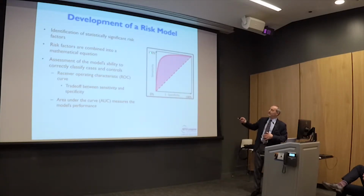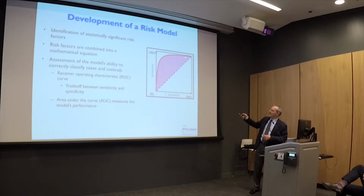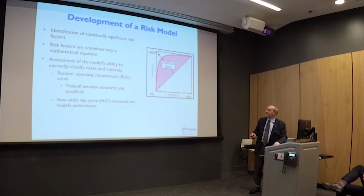So this is the sensitivity of your test to detect the truly positive. The specificity of your test is plotted here. This is 1 minus specificity, so 100% specificity really ends up over here. So the best possible test is up in the left-hand corner. It's got maximum sensitivity, maximum specificity. And after you plot that, you make that equation, you plot this curve. Your predictive ability is measured by the area under this curve here. That's called the AUC. And any test that you order is going to be a trade-off between sensitivity and specificity.